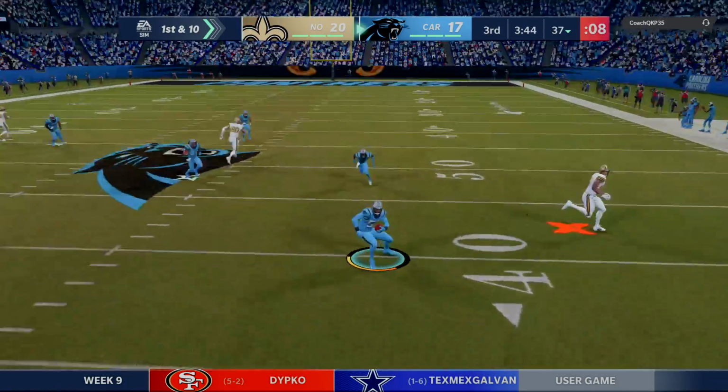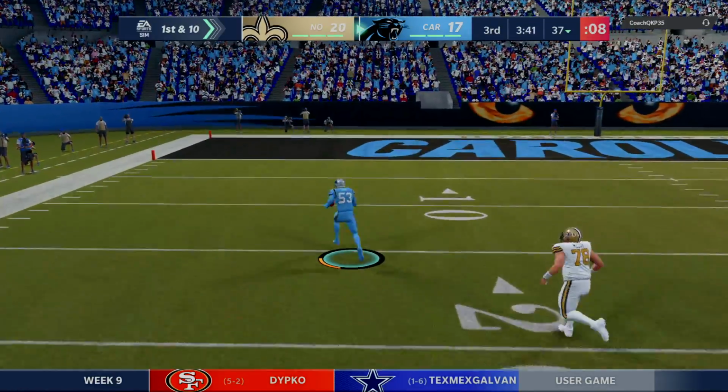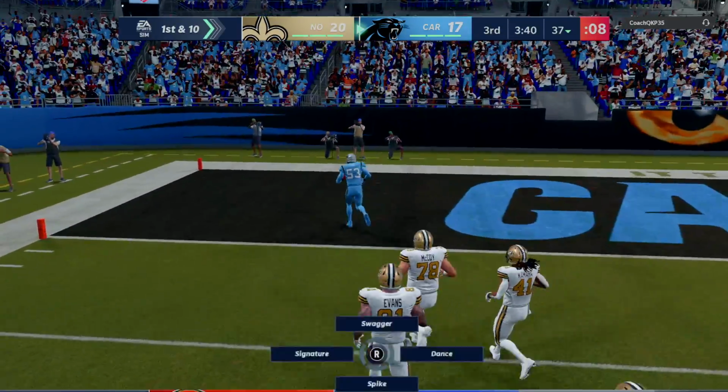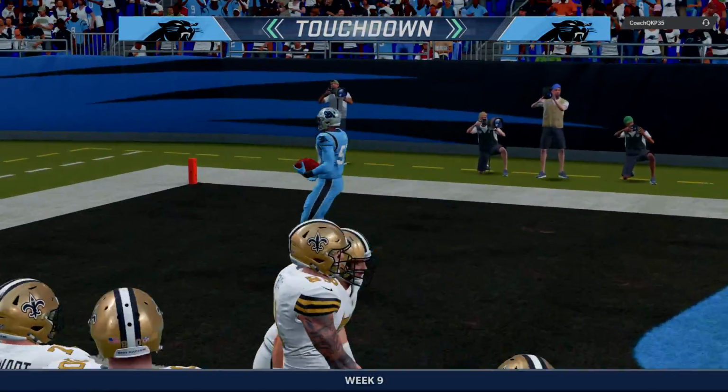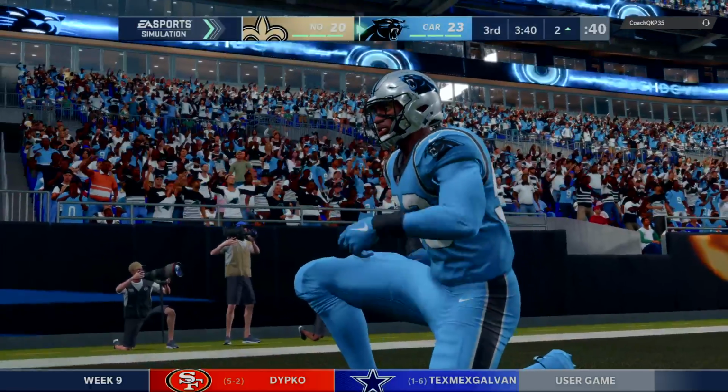Operating from the gun, Rodgers. And Rodgers intercepted a 3rd time. Picked off at the 40. And he will bring this one back. It's a pick-6 for a Panther touchdown.